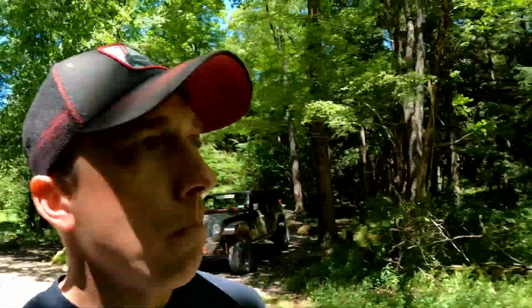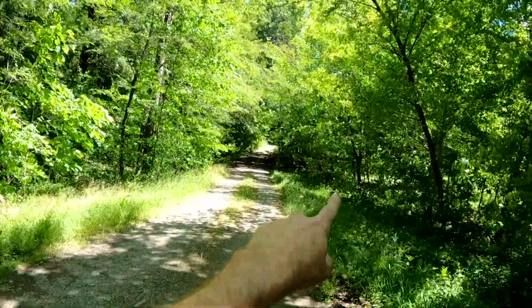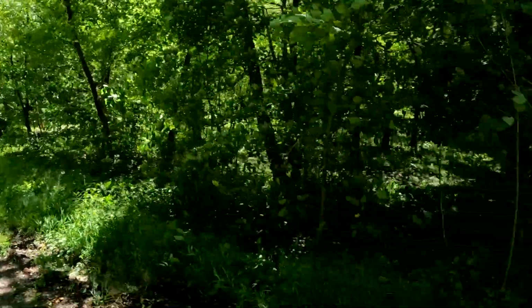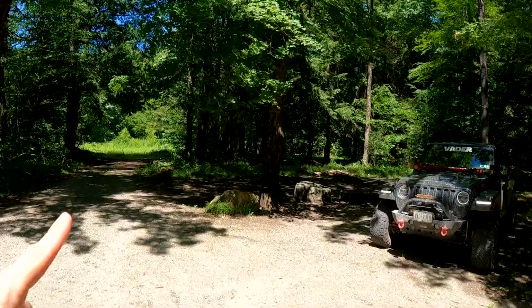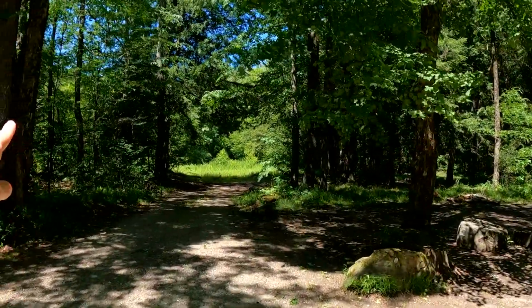Well, I found a neat little spot off 321 by 150. There's one, maybe two campsites up there. There's a campsite here, there's a campsite there, and there's a campsite down at the end of the road, and there's a pond over there.